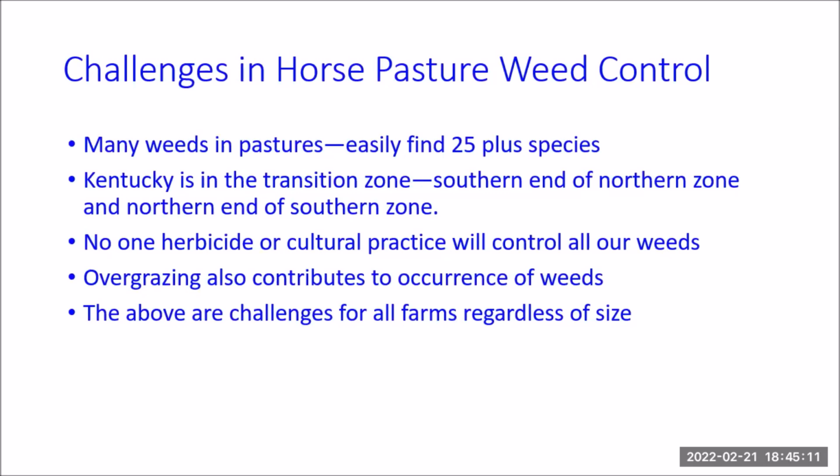Challenges of pasture weed control. Well, in any pasture in this state, you can find 25 plus species and not even work hard at it. It's just easy. We're in a transition zone. We're at the southern end of the northern zone. That's your Canada thistle, some of the other things that we have. We're at the northern end of the southern zone: Johnson grass, crabgrass, although it's pretty much everywhere. There's no one practice you're going to do or no one herbicide that is going to solve your problem. That just does not happen.